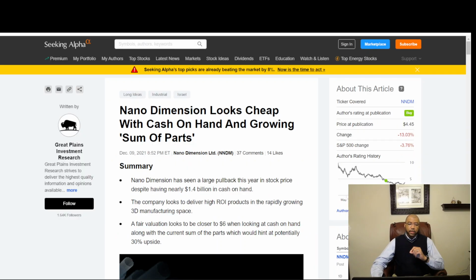Well, let's take a look here. In this particular article, it states Nndm looks cheap with cash on hand and growing, right? So it says Nndm has seen a large pullback this year in the stock despite nearly having $1.4 billion cash on hand. Well, I don't know about you, but $1.4 billion is an awful lot of money for a company to, one, have on hand, and two, to be trading at penny stock levels.